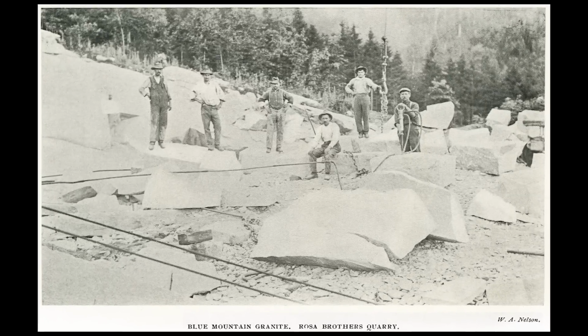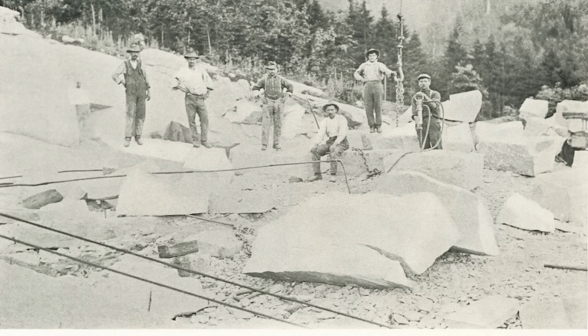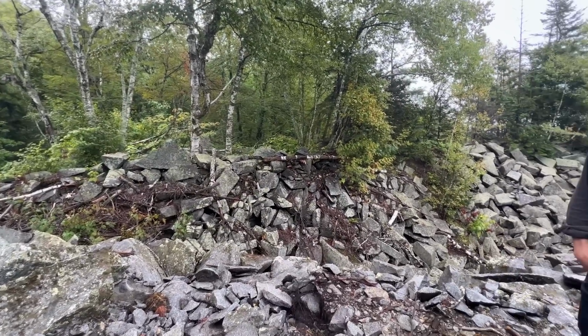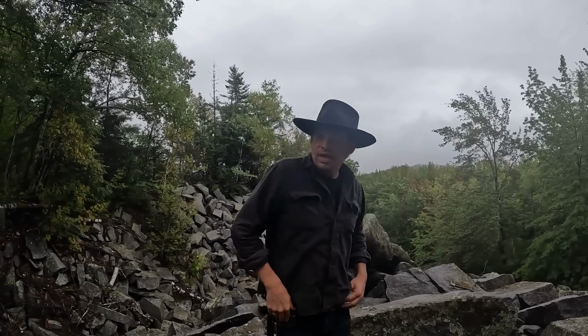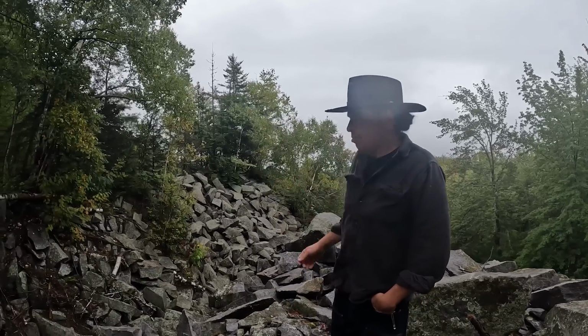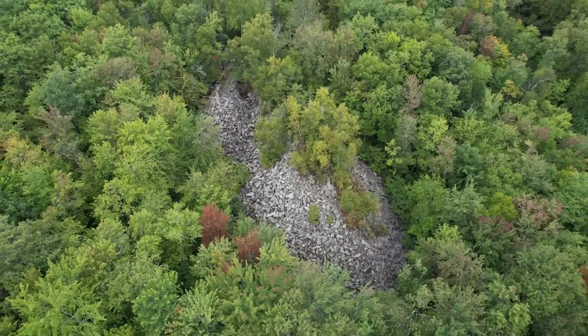So this quarry was operated by the Rosa brothers, and it was opened up in 1905 or 1906, and they operated it for probably about 25 years. They cut material out of the mountain. They would shape these big granite boulders into dimensional blocks, and then all the cast off material, the unusable material for their purposes, they would basically dump over the bank. And over the course of 25 years, they were able to make some pretty significant piles. These piles are called grout piles.